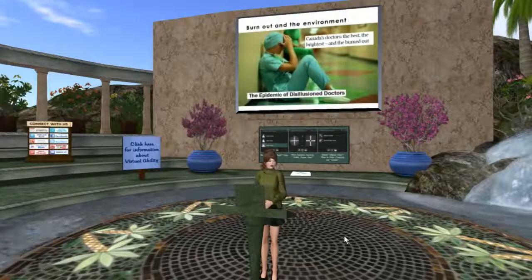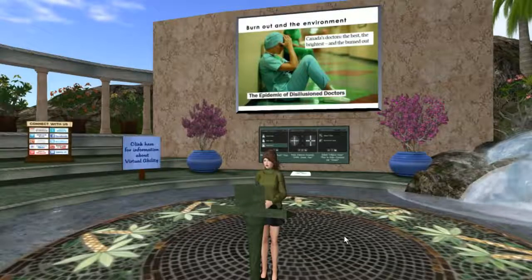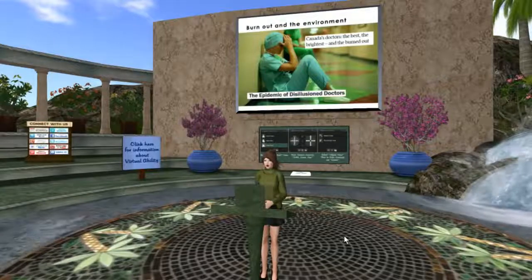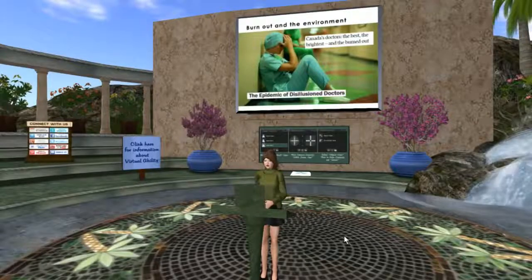So this is a symposium on mental health. I'm talking about mental health and design. I have to talk about burnout and the environment. It's splashed across the media all the time now. There was just an article this morning someone sent to me, in fact, but it's been in all the big newspapers in the last few years.